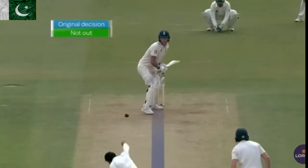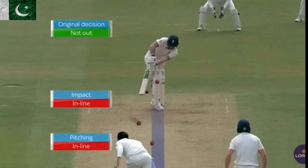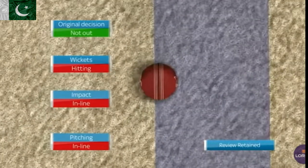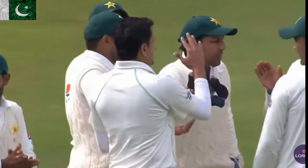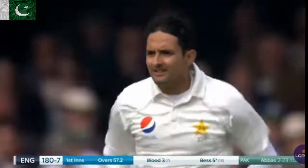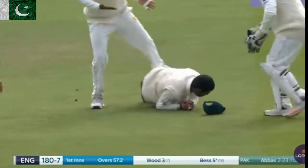Just where did it pitch? And it's just pitched in line. God! Margins. And he's got a go. Good review. Safe as houses.